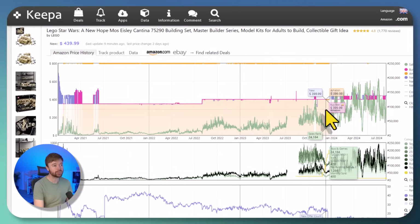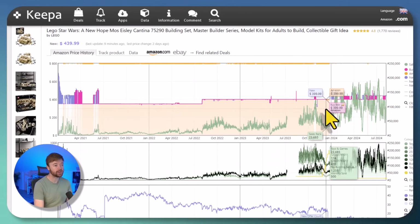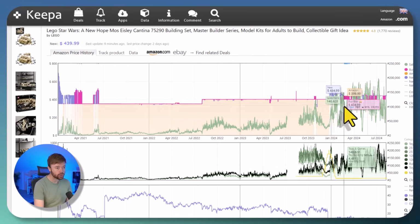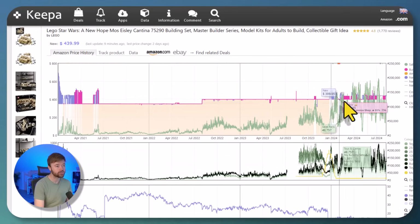We can see that Amazon did used to stock the set. They had it in stock right up until the end of 2023. Since then, they've been out of stock. They have popped back in stock a couple of times, but they've been largely out of stock.